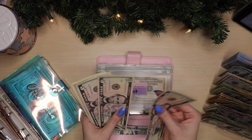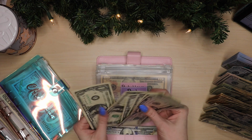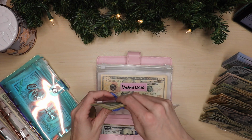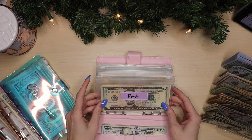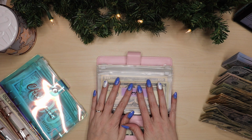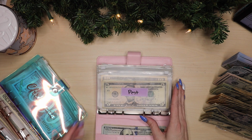So 5, 10, 15, 20, 21, 22, 23, 24, 25, 26, 27, 28. Perfect. There's $28 for our pest for December. What we do is we stuff our bills envelopes throughout the month and then I deposit it and pay all of the following month's bills. After the stuffing, I will take all this money from this binder and deposit it so we can pay rent and do all those fun things.